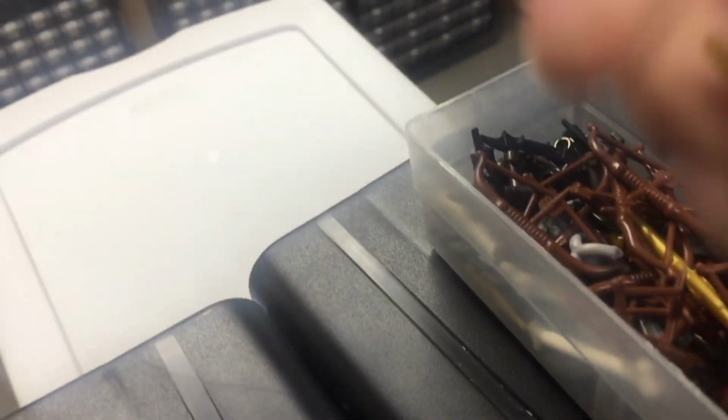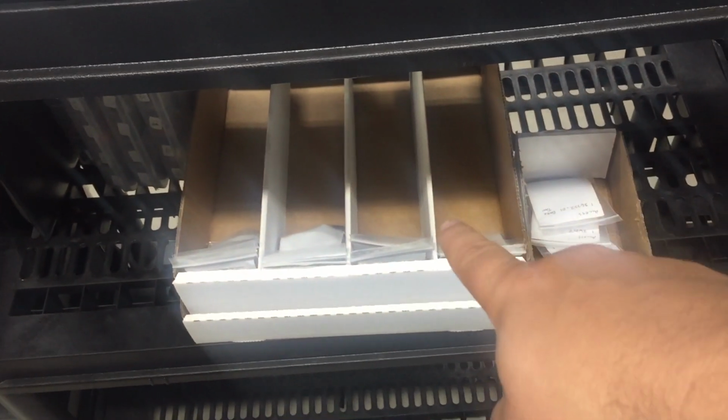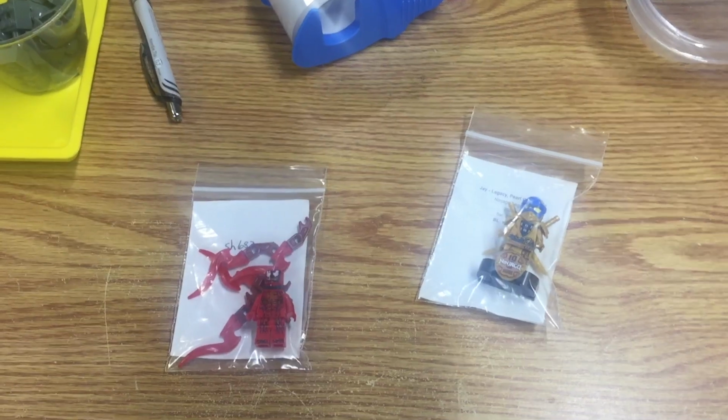So here's the sai he needs for the staff. I think the staff, I will have to wait till it comes in. I don't see one in here. I'll look after this clip. But so I'll put him in the bag, and then he will go here. All right, so I have these two ready.